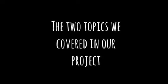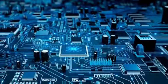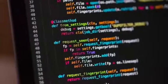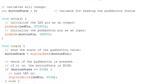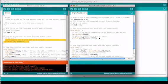The two topics we covered in our project were probably technology and engineering. For technology, in our project we used coding to make the car do different tasks. Some of the code was pre-made, but mainly we had to tweak or combine the codes to get them to do exactly what we wanted.